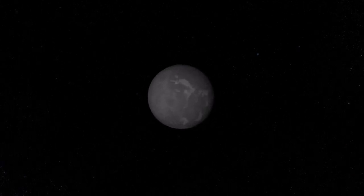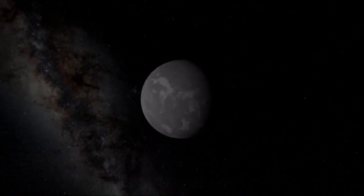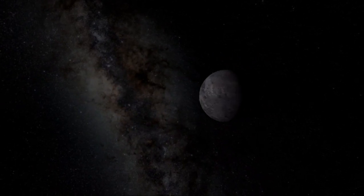The Kuiper belt probably contains hundreds, if not thousands, of dwarf planets like Pluto, but they're so dim and so far from Earth that finding them would be a serious challenge.